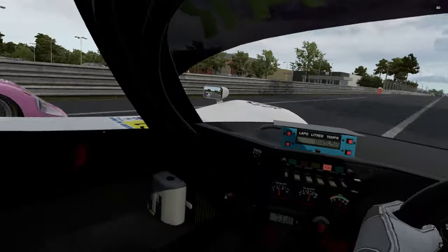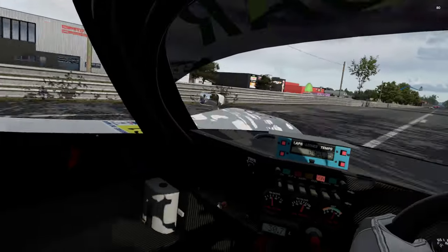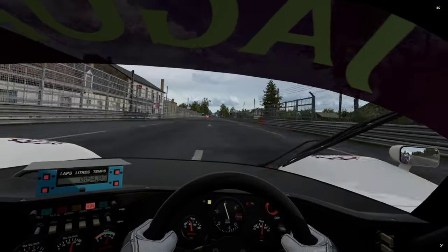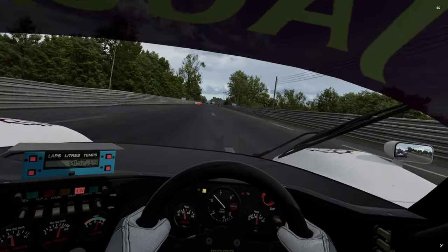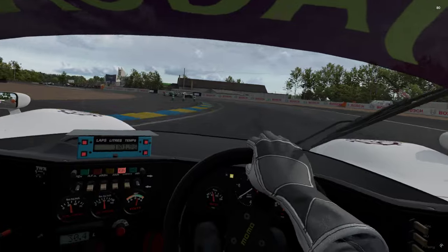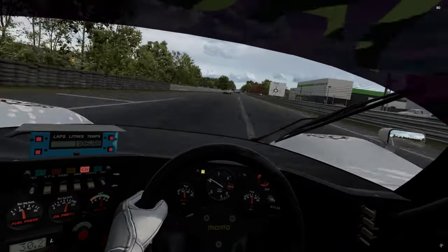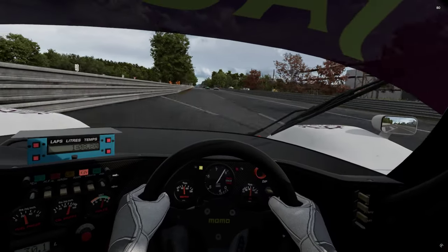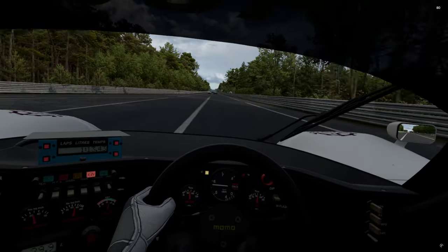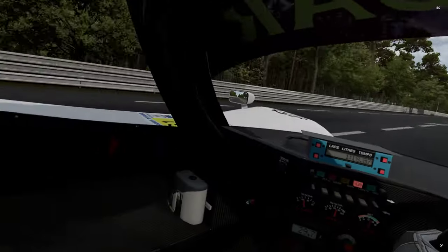It's closing me down. So I just haven't got the speed top end. Just need to keep an eye on what they are doing. Brake late. Lock up on the front right as we came in. Got it together. Again, just checking my... No damage, we're okay. Seems okay.